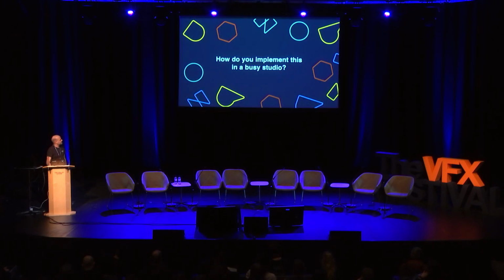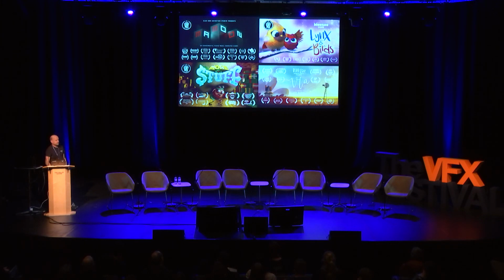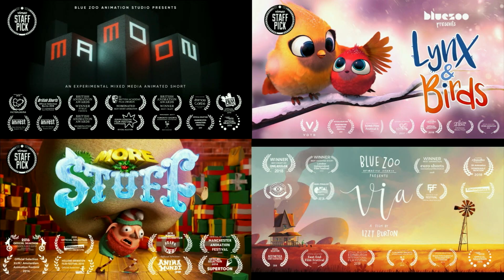So how do we implement this in a busy studio when everyone's got constant deadlines? It's very hard to try out new technology when it's like joining a moving motorway when you've got 150, 200 people all with a big schedule of work and everyone's got deadlines. So we have to get around that. We have our shorts program, which has been running for I think 5 or 6 years. And with that, we like to try out new technologies and new looks and to really push our company forward.